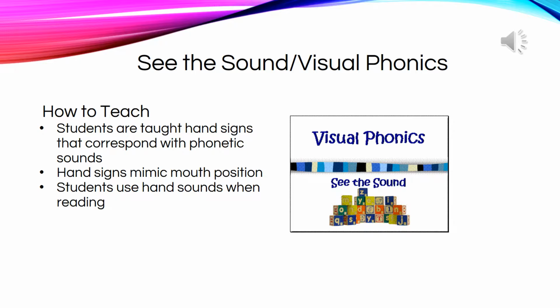The See the Sound phonics system consists of 46 unique hand cues and symbols that represent the sounds in the English language. That includes vowels, consonants, diphthongs, and digraphs. The makers of this program describe it as a simplified visual kinesthetic version of the International Phonetic Alphabet. When teaching, each student is taught one hand cue for each of the 46 sounds. Each hand cue is associated in some way with the production of that particular sound in the mouth.